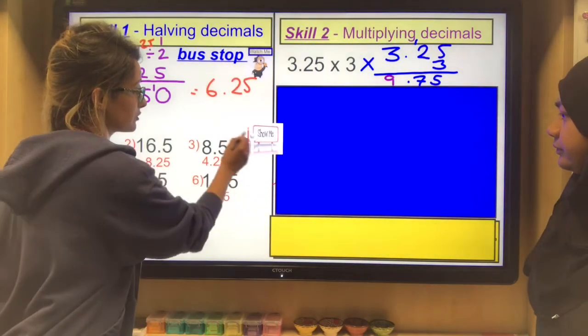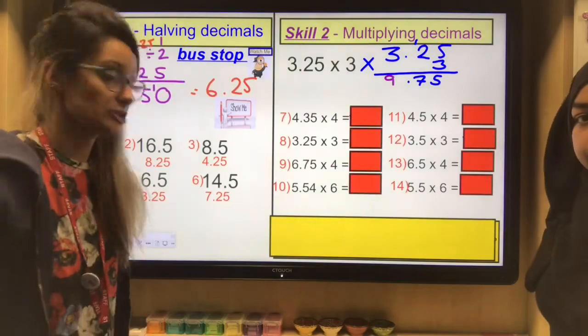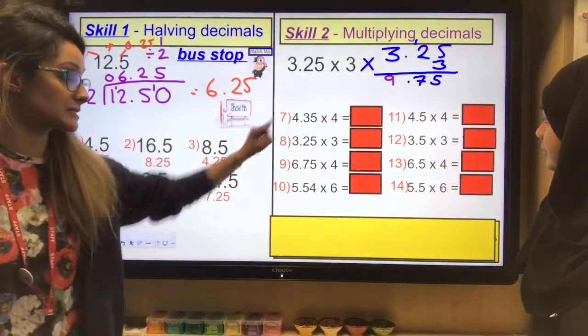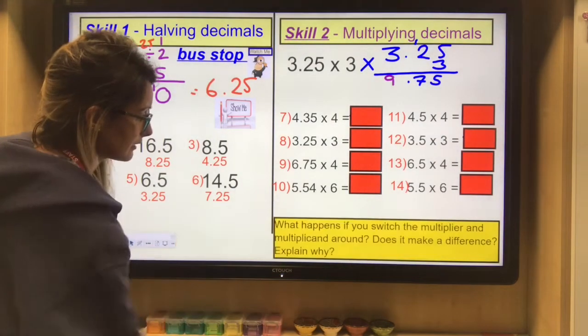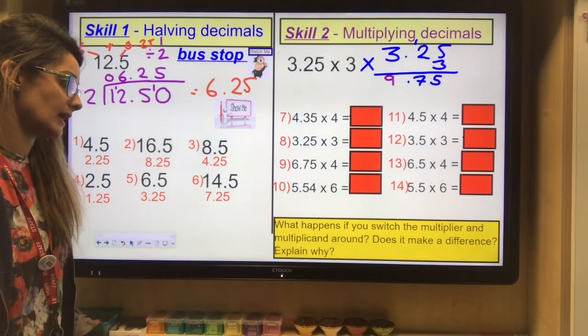So what I want you to do is multiplying decimals, skill 2. Have a go at these questions. Pause the video and have a go. I started from question 7 because we're moving on from 6 to 7. Pause the video here. If you have finished that, have a go at these questions here.